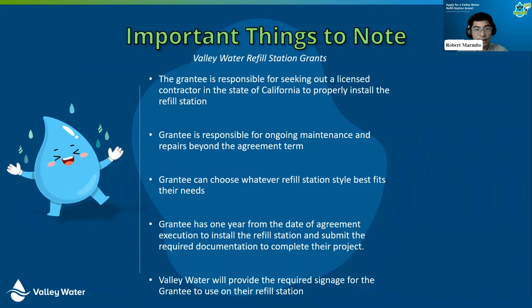It's also important to note that the agreement term is 1 year, so you have 1 year from the date that the agreement is executed to install the refill station and submit the required documentation in order to have your project closed out and completed. One of the requirements mentioned earlier is that in order to receive the remaining funds, you need to submit a photo of the installed refill station along with the Valley Water signage. That signage we will be providing to you towards the completion of your refill station.